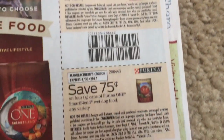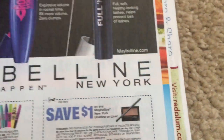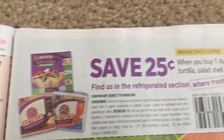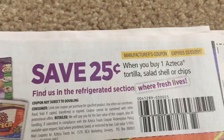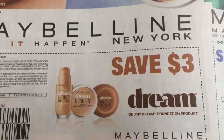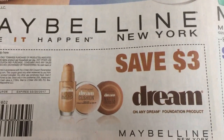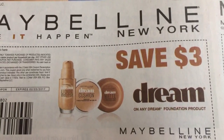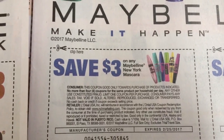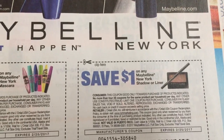Some pet food coupons here. And then we are getting some Maybelline coupons. I did not put these in the preview because some regions, this is said to be a regional coupon. So there's $3 off any Dream Foundation product. And then there's also a $3 off any Maybelline New York mascara and a $1 off any eyeshadow or liner.